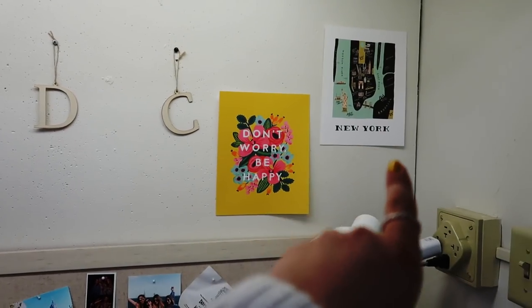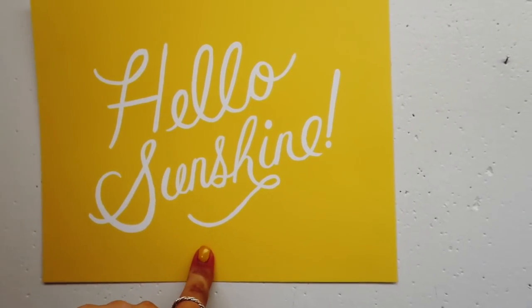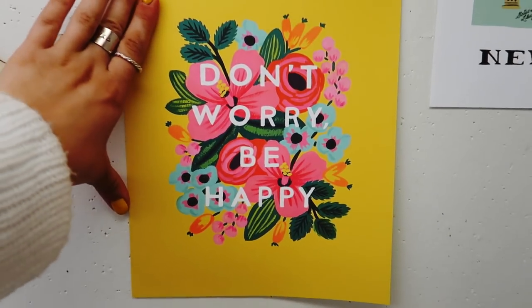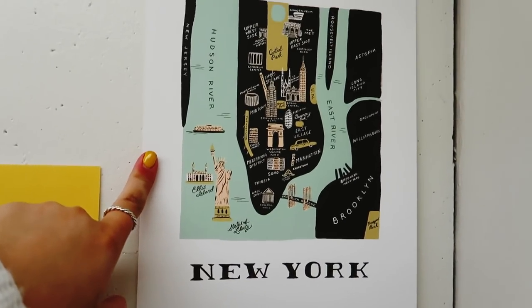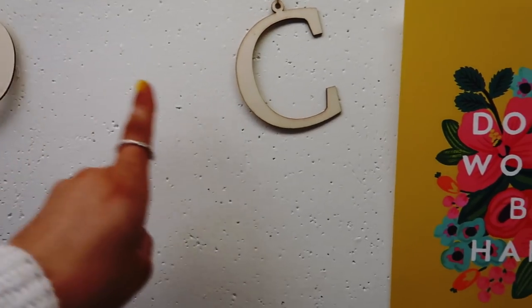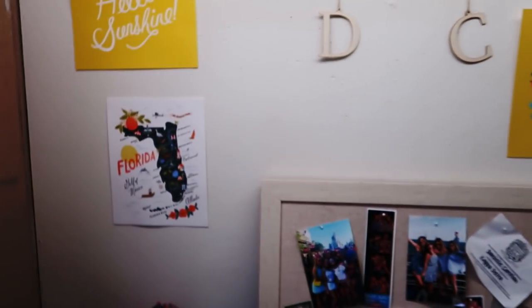Then I bought some prints from Rifle Paper Company because I love them and they're really good quality. So I got this one that says Hello Sunshine. This one's a Florida one. This one says Don't Worry, Be Happy. And then this one is a New York one. All my favorite things. Delaney, when we first moved in, got us these cute little things. Mine says DC. She has ones with her initials. I don't know if they're still up.